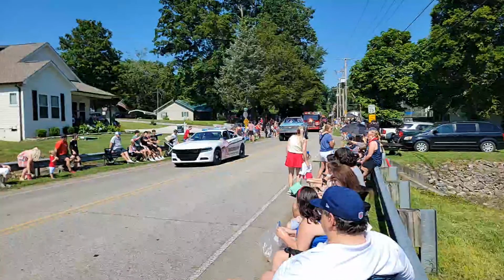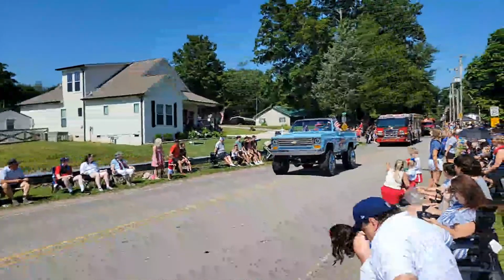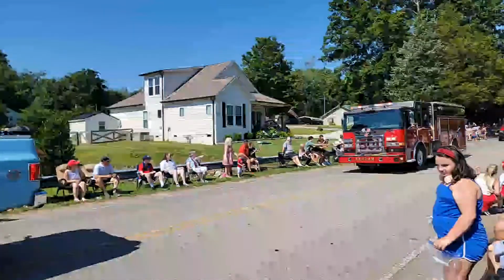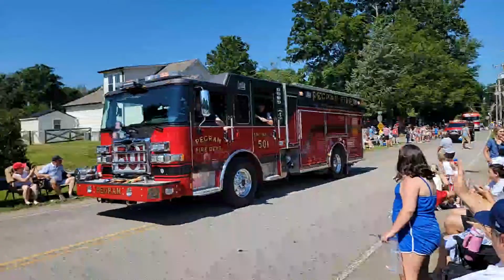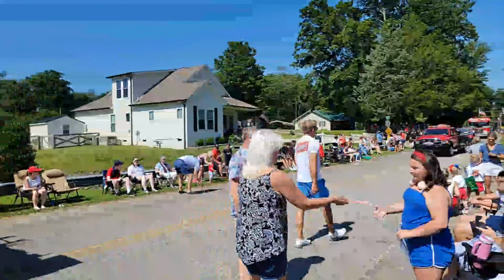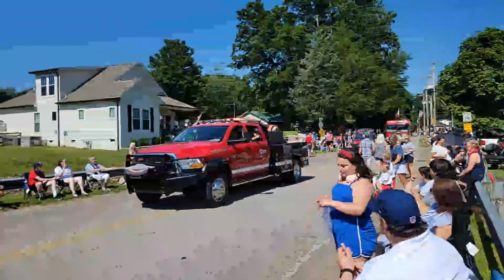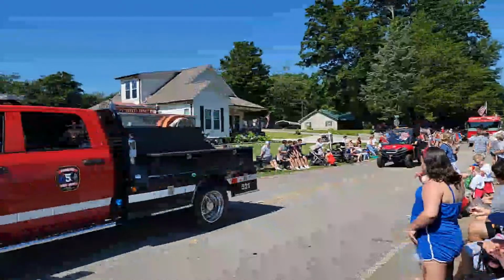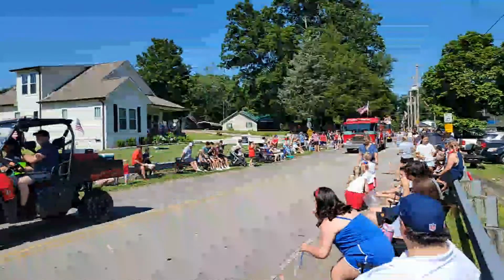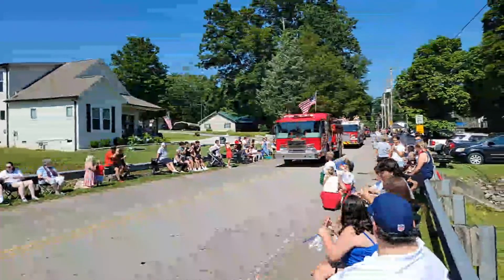Here comes the parade. The sheriff. Grand Marshal. Throwing out the popsicle. The begging and pleading for a popsicle. There you go, Lucas. There you go. I guess he was hot. He wanted a popsicle.